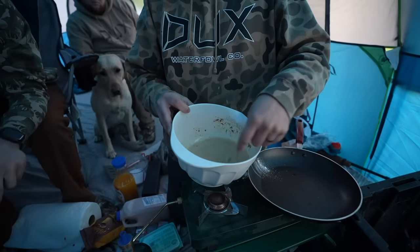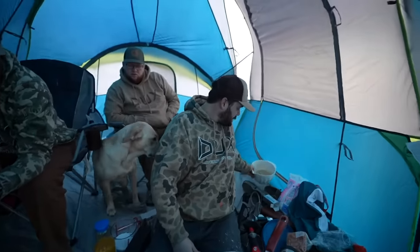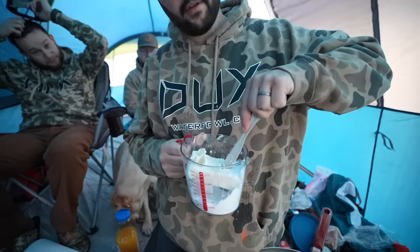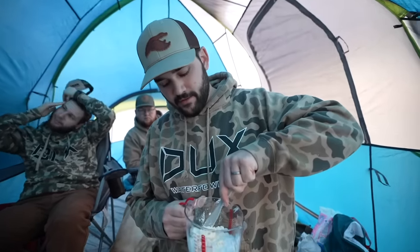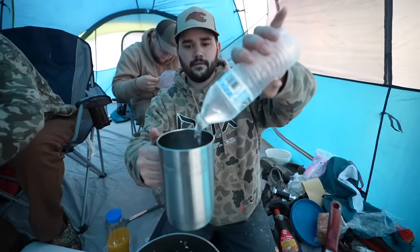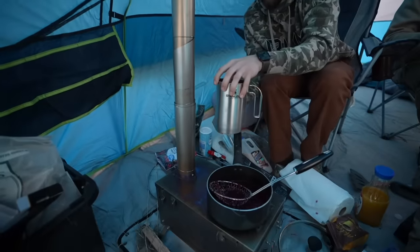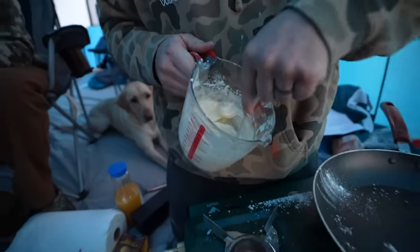Our custard dipper for the French toast is complete. Now we're just waiting on this pesky cream cheese. Oh yeah, this thing's not creamy. You didn't bring the KitchenAid? No, I know, they put a mixer. You don't realize I'm in a tent. All right, we're gonna get some coffee going. You're getting somewhere, boys. It looks whipped now.